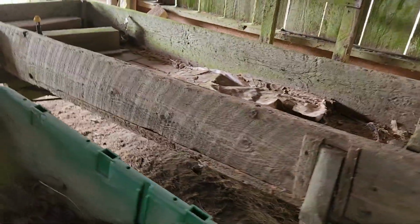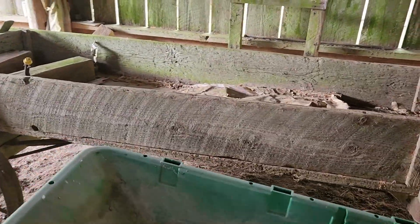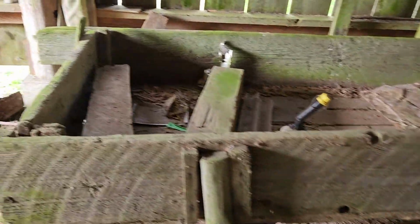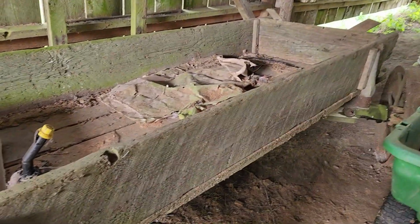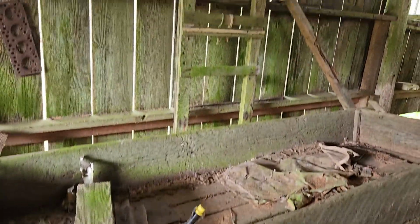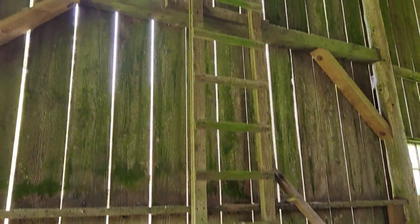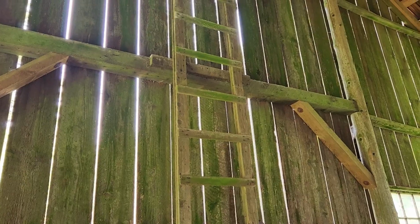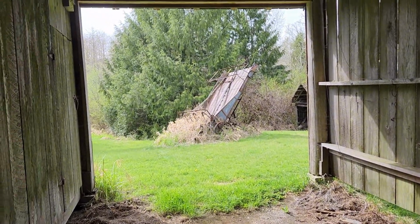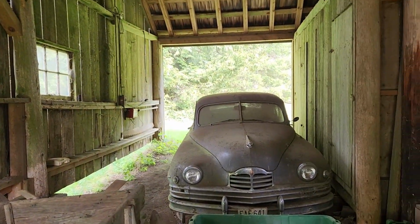Now this, I think, was a bunk trailer for hauling poles or logs. And then somebody put sideboards on it and turned it into a utility trailer. Still hauling firewood with it, gravel, whatever you need on the farm. It's a big barn.